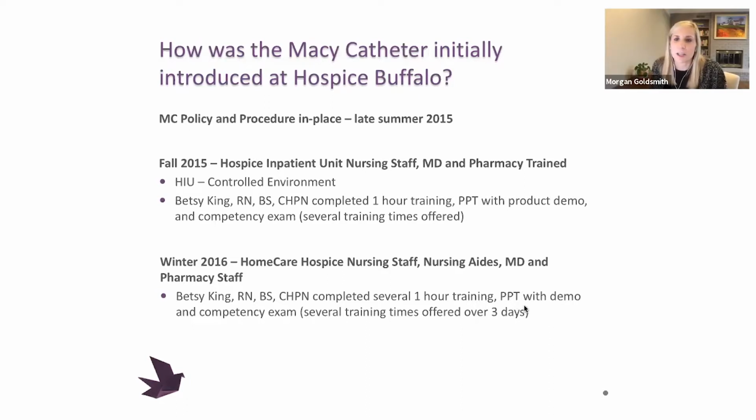Do a lot of the HIU nurses, do any of them float to home care? So did that help with any of the education within home care if some had originally had experience in the HIU and then gone to home care? No, they really don't float around from home care to HIU. If anything, the home care nurses sometimes transfer into the HIU to get a change of pace. But it's fairly segregated in their jobs.